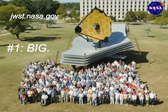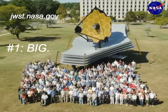Webb is big. Hubble is about the size of a school bus. The Webb is more the size of a jet plane. Northrop Grumman, who is our prime contractor for the telescope, has built this full-scale model that it takes around to show people and teach people about the telescope. This is actually up at Goddard. It's the same size as the real thing, but of course is just steel and plastic. But you can start to see how big the telescope really is.